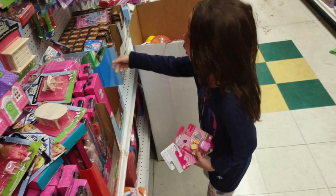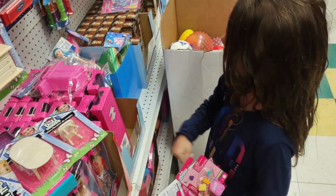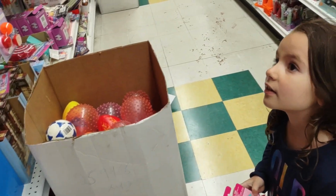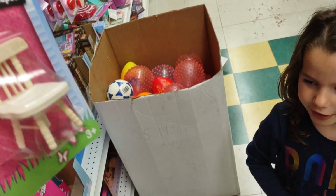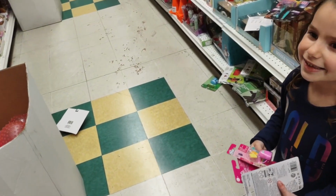Yeah, this. Oh, you can paint a chair and a table, right? Yeah. I don't see any more chairs, right? Oh, take this. That one. It's the last one. Yep, I'll take the chair. It's really cute. Give it to me. Okay. So that's all I get? You can get three more things. Three more things. Yay!